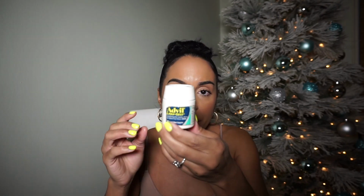I can't go anywhere without carrying Advil. So these are the liquid gels, because all of a sudden I'll get a headache and I really can't get rid of it, and I just pop one of these and in 30 minutes I feel better.